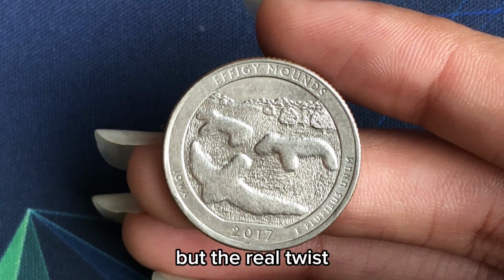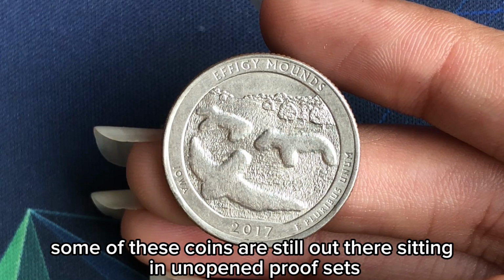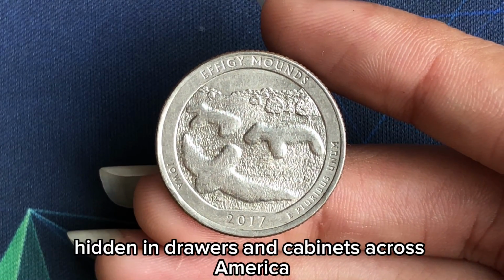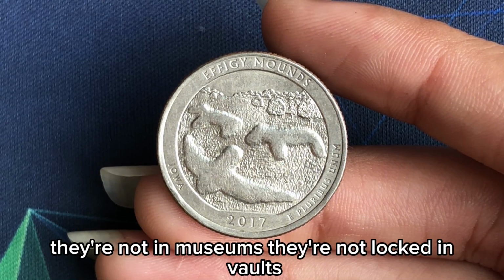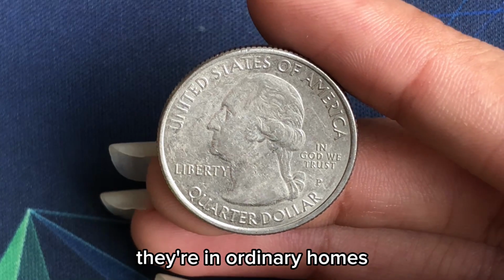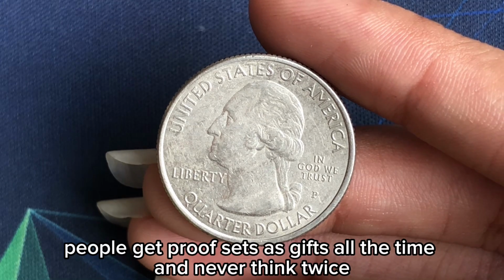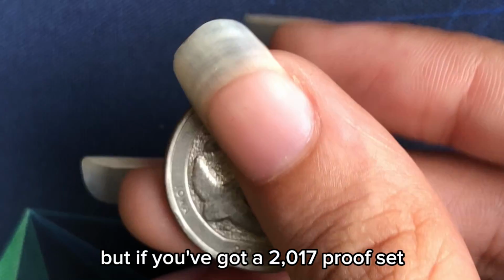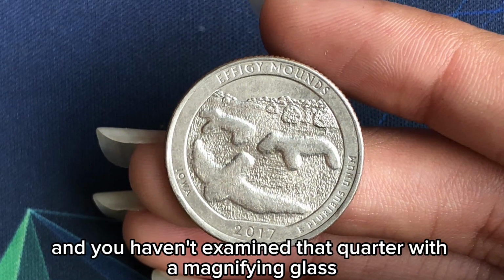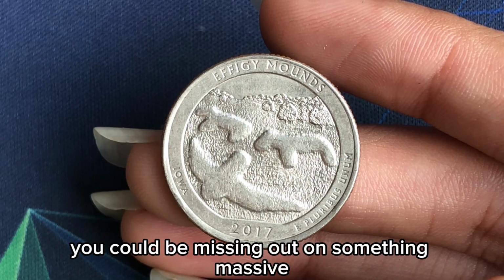But the real twist? Some of these coins are still out there. Sitting in unopened proof sets. Buried in collections. Hidden in drawers and cabinets across America. They're not in museums. They're not locked in vaults. They're in ordinary homes, maybe even yours. People get proof sets as gifts all the time and never think twice. But if you've got a 2017 proof set, and you haven't examined that quarter with a magnifying glass or sent it in for grading, you could be missing out on something massive.